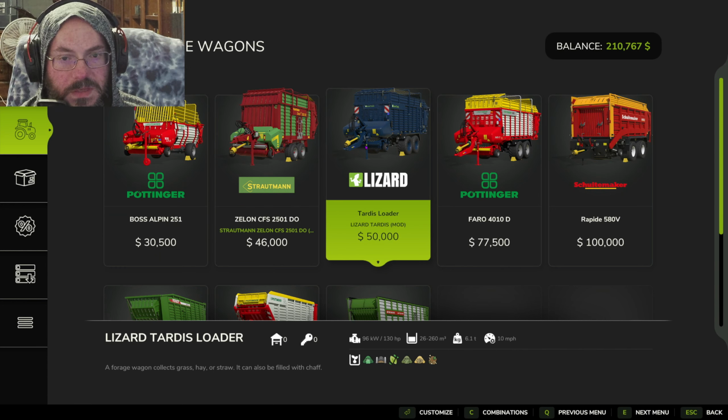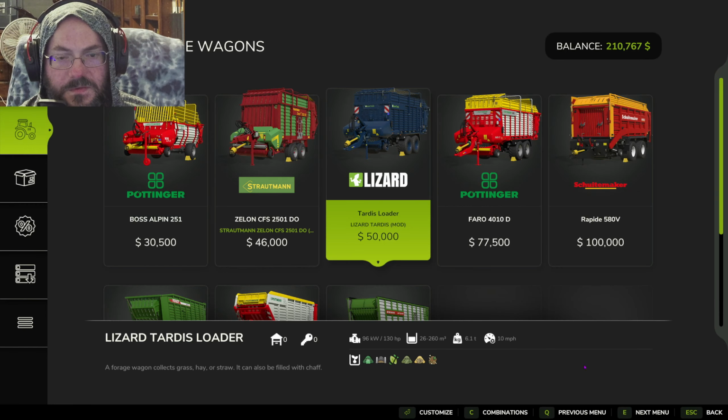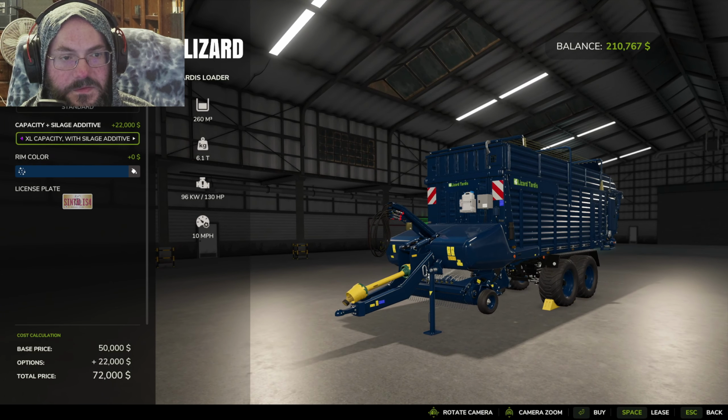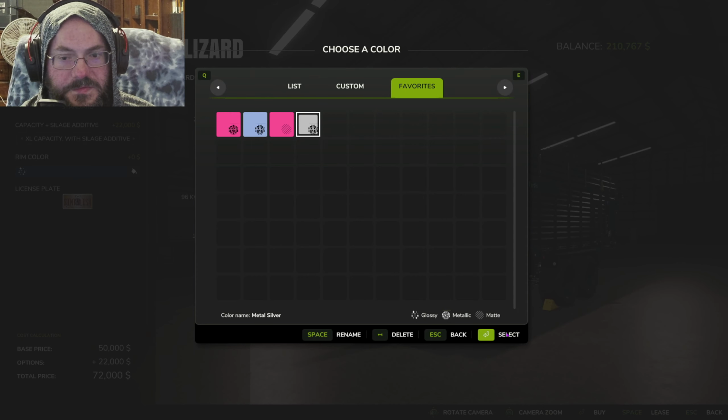How much is silage additive? 22,990 for 60 liters. 60 liters of silage additives. I don't know how far that goes. But for $70,000, that's not a bad purchase.